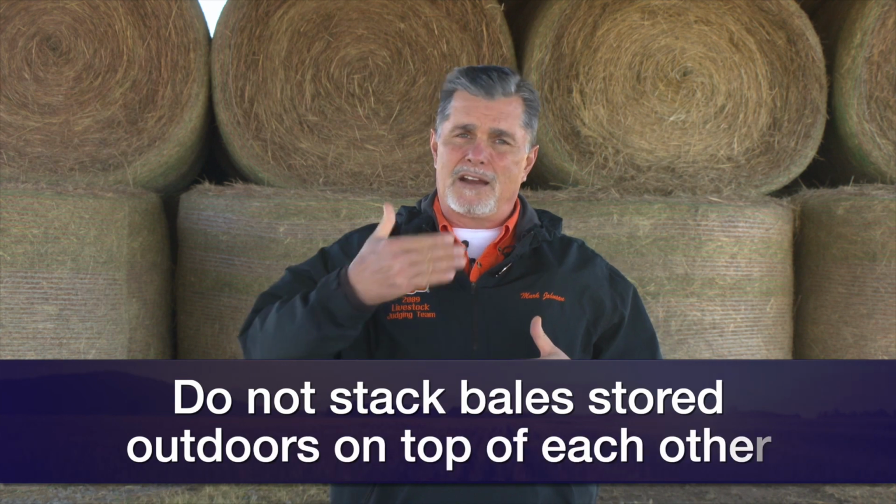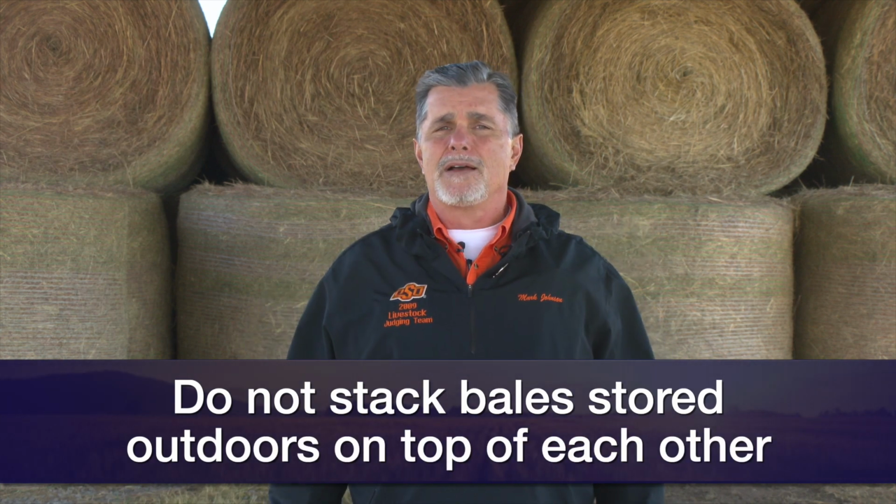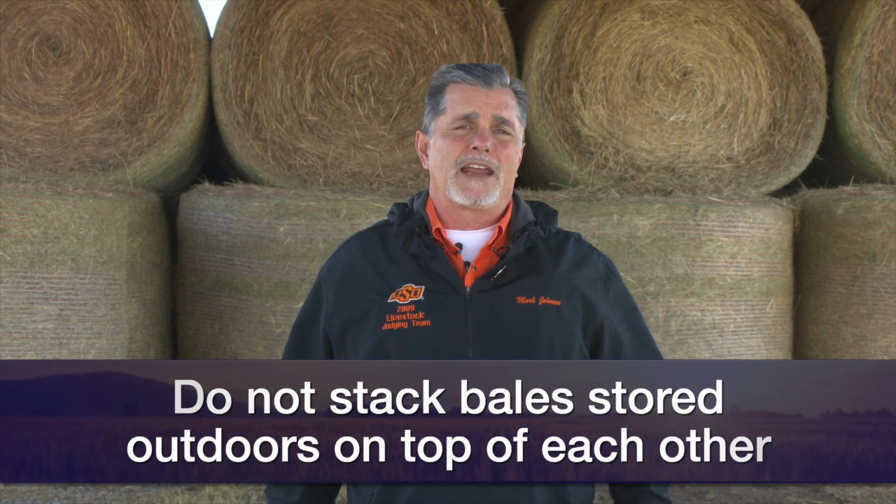So we want to avoid the triangle 3-row or Christmas tree shape where we put 2 rows side by side and another row of hay up on top. That's actually going to work to our disadvantage and increase the amount of spoilage, because we're going to be catching moisture, and it's not just the bottom side of the top bale, but then it's the top sides of the 2 rows underneath, as well as what we're actually seeing on the ground. That is a poor choice as far as a way to store hay.